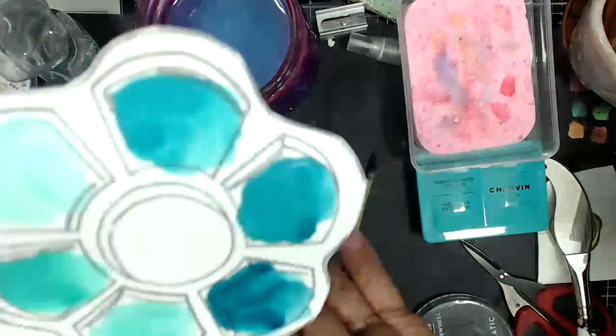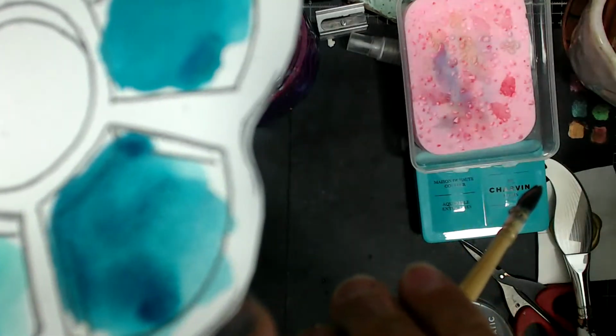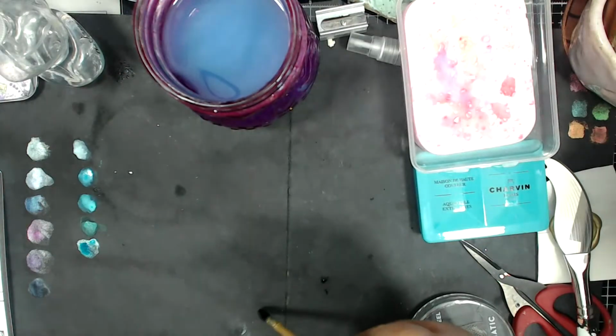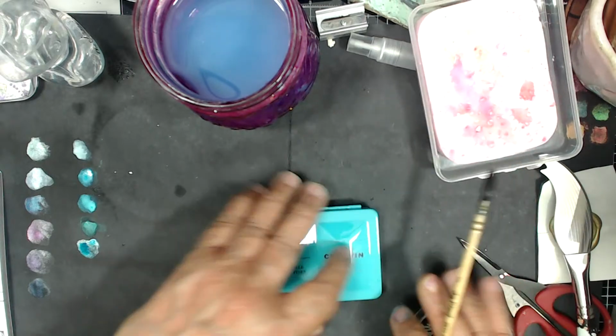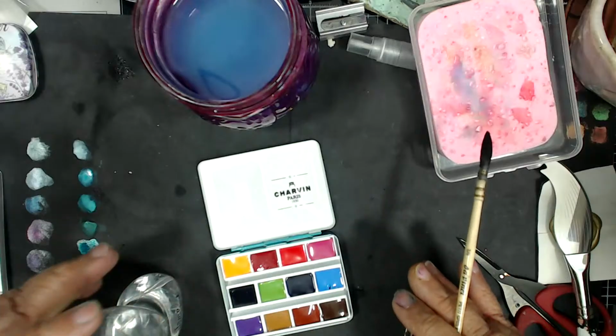I'll wait till these dry. Let's see if you can see that glitter one yet. Not yet. So let those dry. That is a nice mermaid palette. All right, and so then let's do the Charvin. So we'll split those.